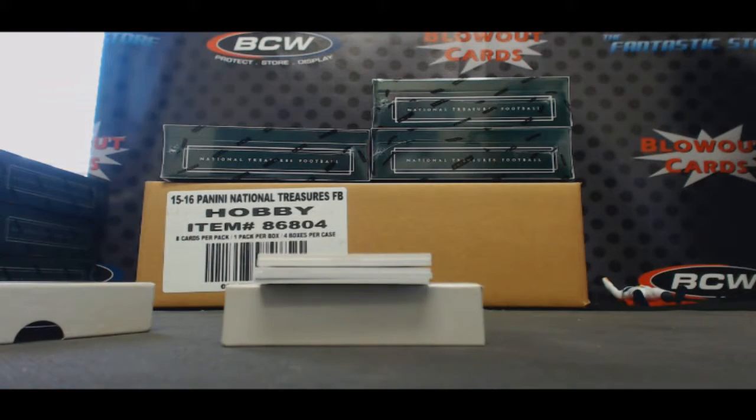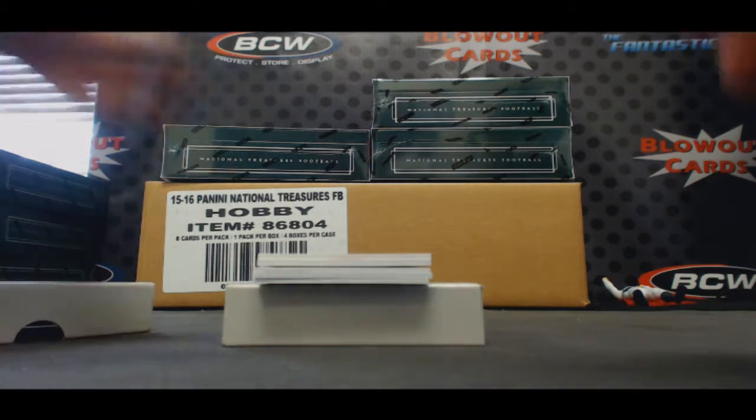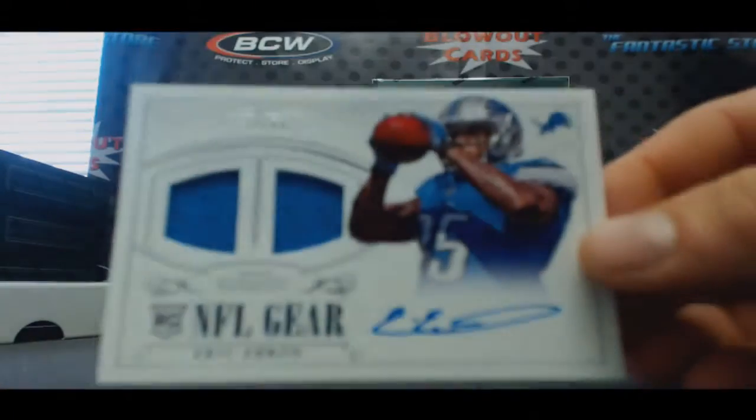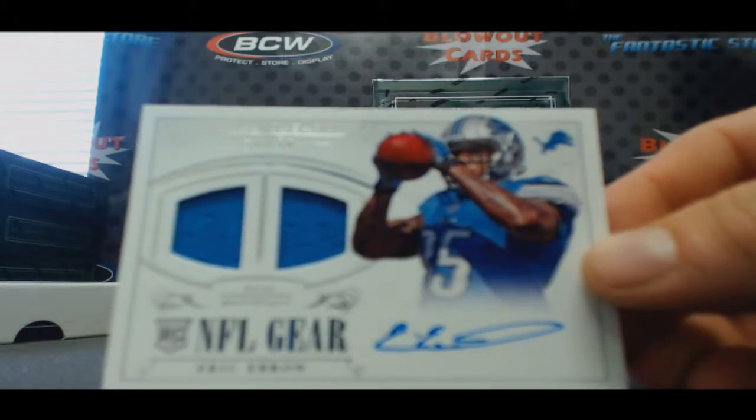This is another one of these. I believe this is a buyback from last year. It's kind of weird how they're inserting these in here. Yep, this is 2014 National Treasures. 31 and 99, Eric Ebron.